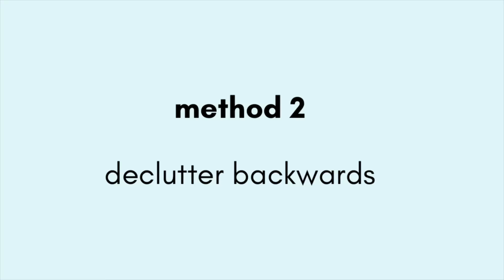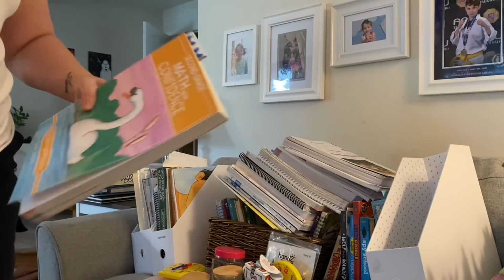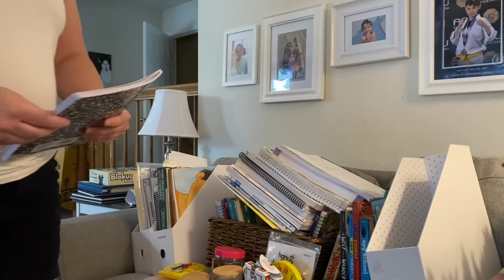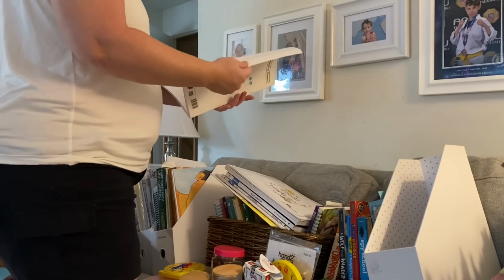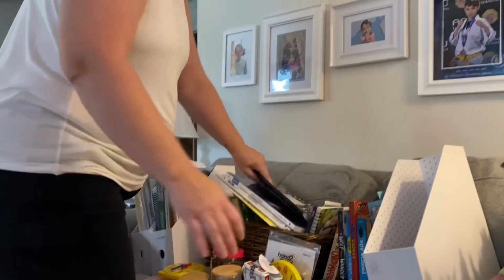The second method to help you declutter when you have too much stuff is to declutter backwards. Start with what you want to keep. I find this always works best for me because I'm process oriented, and it helps me see the end result. What do I want it to look like and feel like? How can I set it up and organize it the way that I want it? And then evaluate what's left. And I chose not to keep those items for a reason.